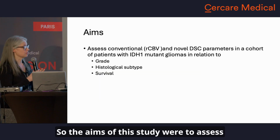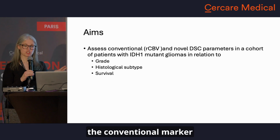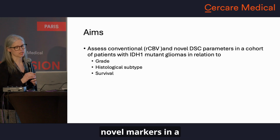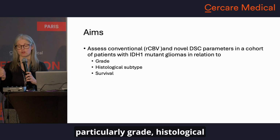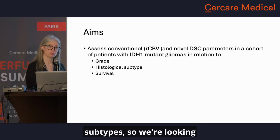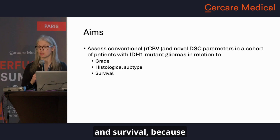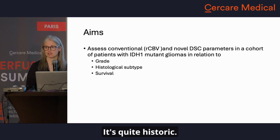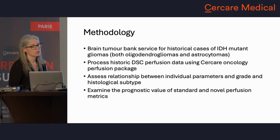So the aims of this study were to assess how the conventional marker rCBV would correlate with these more novel markers in a cohort of patients with IDH1-mutant gliomas in relation to particularly grade, histological subtypes, so we're looking at astrocytomas and oligodendrogliomas, and survival, because we've got retrospective data of patients. It's quite historic, about 10 years old, so a lot of them have unfortunately passed away.